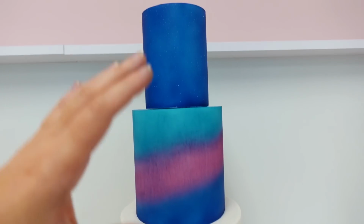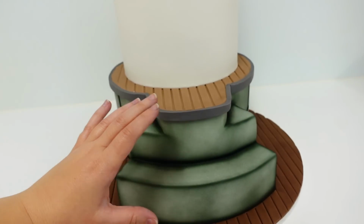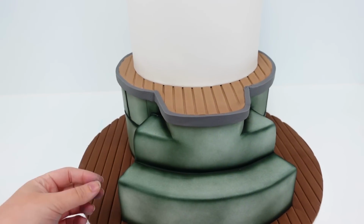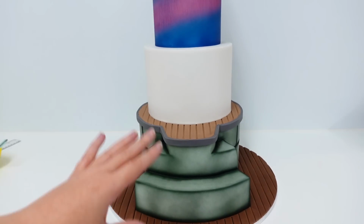So to be able to tie this in, because it's going to be very, very blue up here and it's not very blue down here, all the elements that are going on the board, such as ropes, anything that you might find on a ship, are going to be blue to kind of tie everything together.